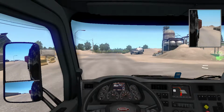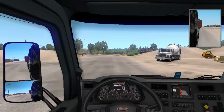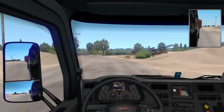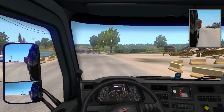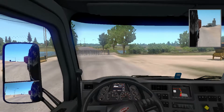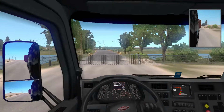I'm gonna turn my flashers off now because I'm getting ready to leave the yard. But see, another gate right here, which I don't mind. They're nice to see. I just don't remember if that was there before the DLC or not. It probably was, and I'm probably just behind. But hey, if you've never been here, now you see there's gates here.